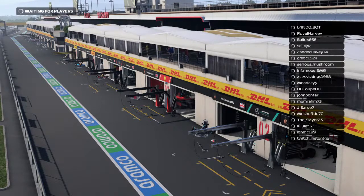And just an honourable mention as well for Lando, who just won the Belgium race. He had only 9 points coming into that race, so he's boosted his points tally quite significantly with that one. So good job, Lando.